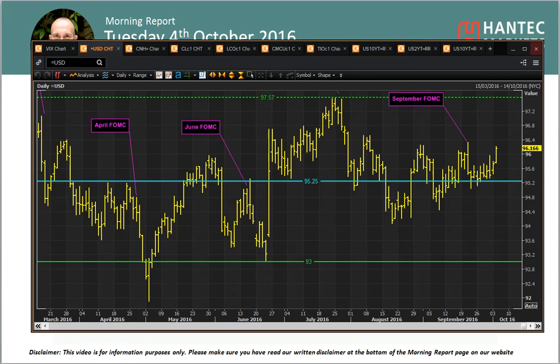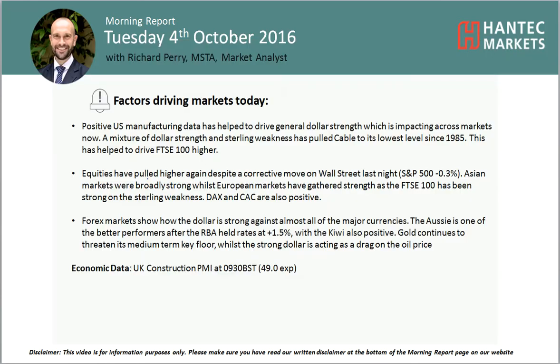So we've seen this strength on the dollar hitting across markets, really. We've seen a lot of really important levels being tested now on some of these key markets, dollar yen being one of them. The gold chart continues to drop back towards the medium-term support. All these I'll be talking about in my chart analysis videos in a bit, but certainly these are key markets that are being tested by this dollar strength.